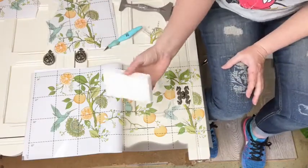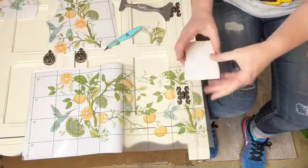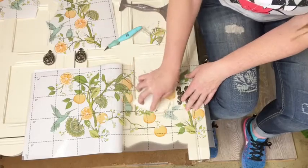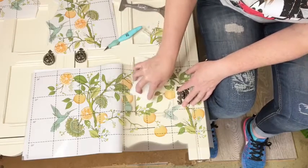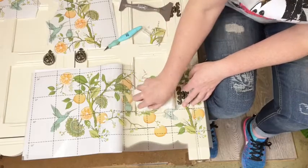So I'm going to use my polishing pad. These, if you haven't seen them or if you haven't used one yet, I'd definitely recommend getting them. Really, really good for getting those edges rubbed down, the halos burnished. Really good.